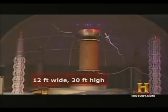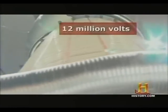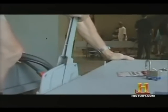The reason the 13M was built was to give scientists the opportunity to actually investigate some of Tesla's wireless transmission theories to see if they're practical. The 13M generates close to 12 million volts of power. In 1998, the team tested the giant Tesla coil.